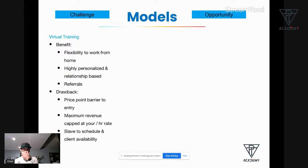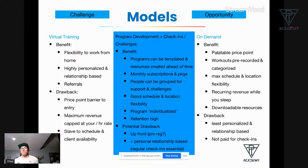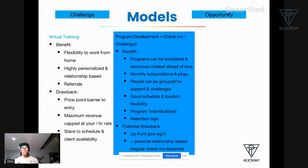So there are challenges and opportunities, right? If you think of a SWOT analysis kind of mindset, there are challenges and opportunities with every one of these models. The one I sort of push toward is integrating some version of the 3 of these. The one in the middle requires very little of your time on a schedule. There's still scheduled check-ins, and there's still month-to-month programming development that occurs. But a lot of this can be canned, right? These can all be previously done, templated, and built out, with a lot of upfront time. That's the drawback.